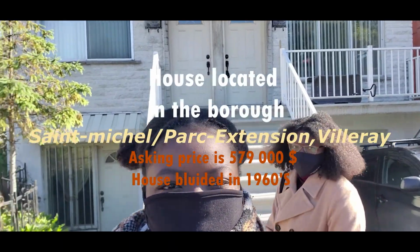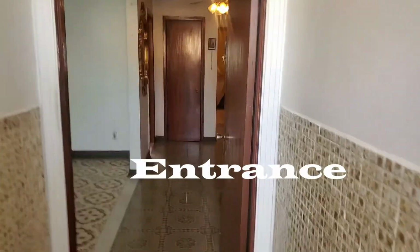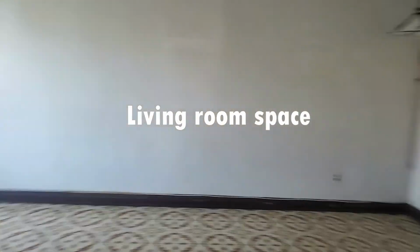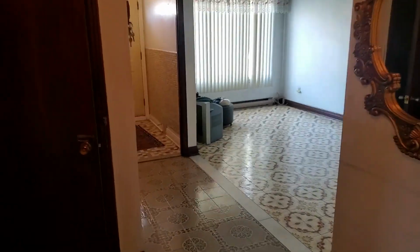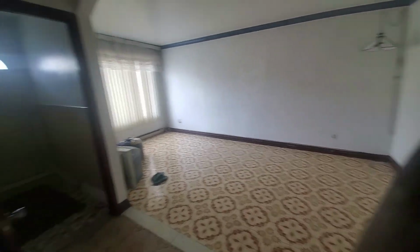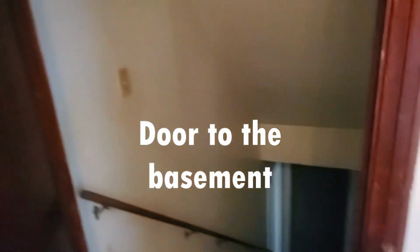So this is me and my sister, and the house is located in Saint Michel, by extension Villeray, which is a borough, and the asking price was $579. And this is the living room space. As you can see, it's pretty big, I felt like, and this house is a 5.5, which means 3 bedrooms and 1 kitchen and dining room space.